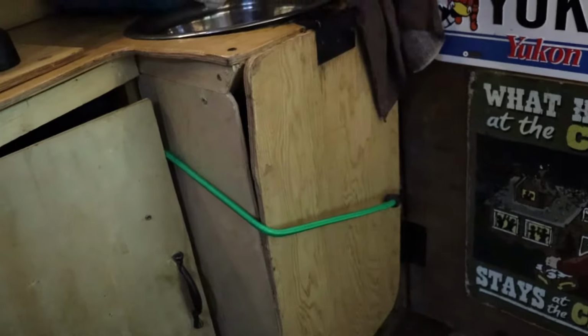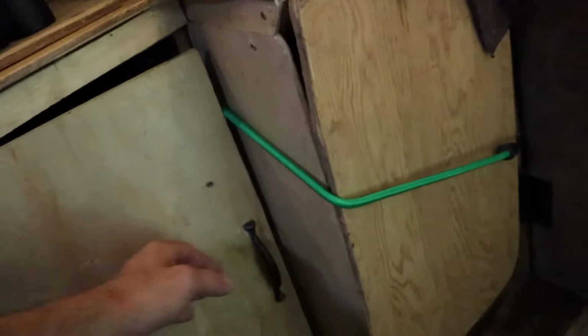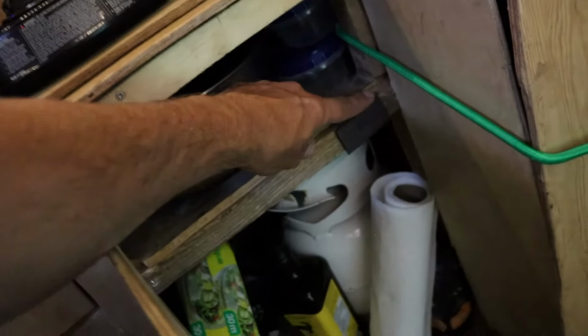Ta-da! Now I got more table space. And then this water I'll just stick right there. So when it's down, I usually have this bungee in here just keeping it shut so it's not flapping around. And the other thing I use are magnets on the doors.